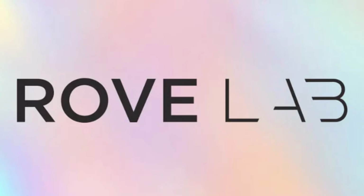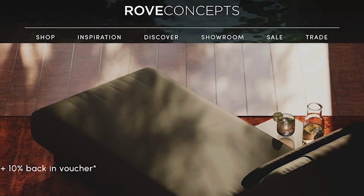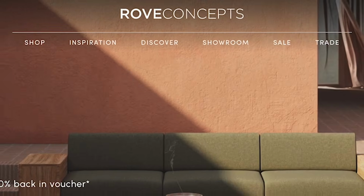Now, Rove Lab is the sort of child company or sister company of Rove Concepts, which is a really cool, sort of high-end brand that I've known about for a long time. So I was really interested to see what Rove Lab was all about. When I sent you the link to take a look at rovelab.com, what were you thinking, Jane?